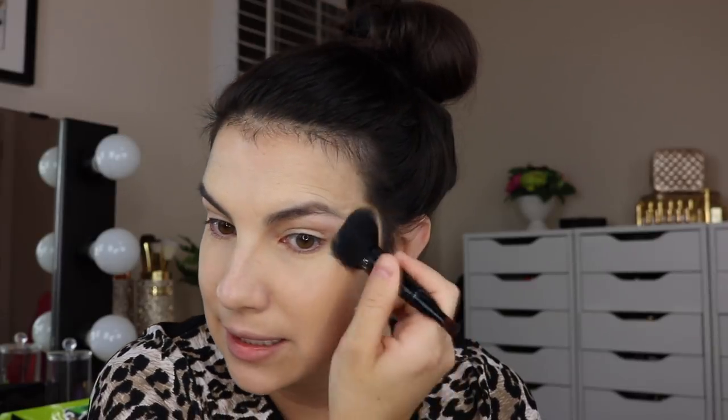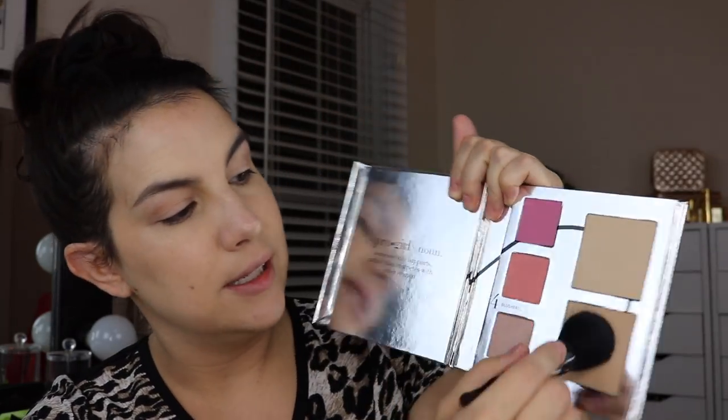So I'm using this kit somewhat according to my own rules. The instructions actually have you starting with eyes, and that's just not really what I love to do, so I'm just going to use it my way. So again, lighter of the two blender powders, using that almost like under eye setting powder, and then I'm going to use the other one elsewhere on the face.